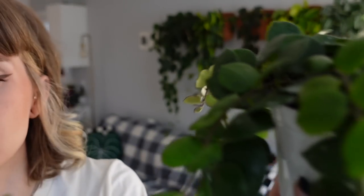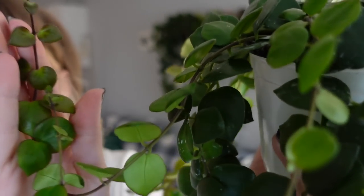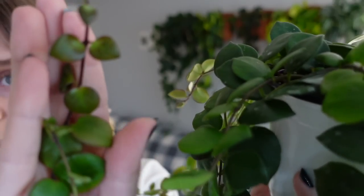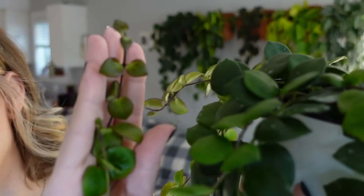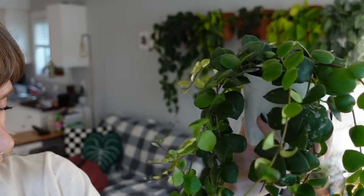It looks like this new growth is even getting a tiny bit, let me see if I can show you, a tiny bit sun-stressed because it is under my Soltec grow light. Not sure if that's going to show up on camera, but it looks a little pink and darker around the edges, which is really cute.